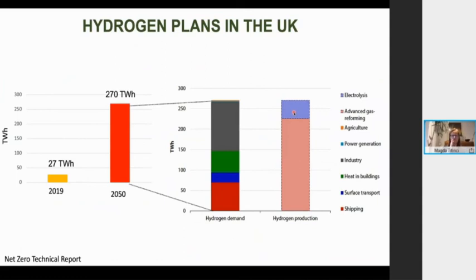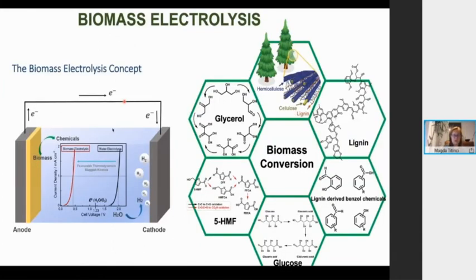And biomass has a great potential to create hydrogen, but not via pyrolysis, but rather than electrolyzing water, you could directly electrolyze biomass. So you could partially oxidize your biomass at the anode and, for example, produce hydrogen at the cathode. And you could use this with different things. You could use HMF that you generate in the aqueous phase of hydrothermal carbon, or you could use glycerol, for example.